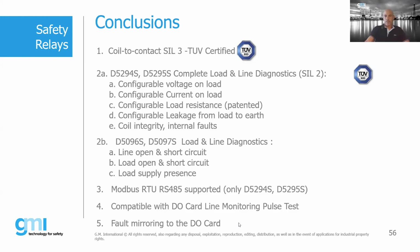Okay. Let me see if we did everything. If I remember, we have a question from our attendee in the registration section. Yes, there was a question regarding the diodes. If we have to install diodes to protect the coil for the relays or protect the digital output from unwanted voltage.